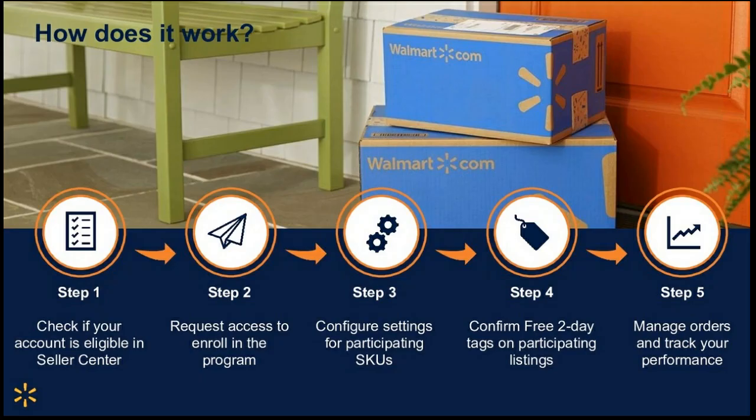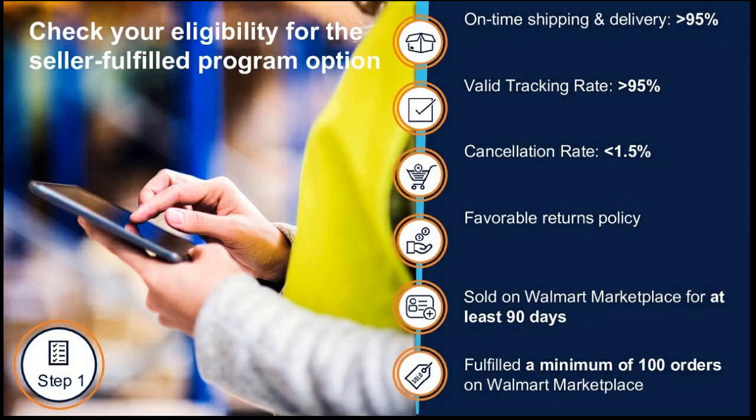So how does the program work? There's 5 easy steps. You start off with step 1, where you want to check if your account is eligible in Seller Center for the program, and then you request access and enroll. After that, you want to go through some configuration settings for the participating SKUs that you want to get the 2-day flag for. And then you confirm that the tag is showing for those items. And then you're ready to rock and roll. Just manage your orders and track your performance over time.